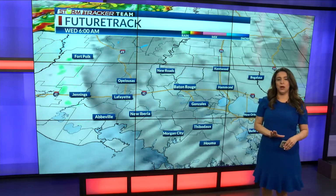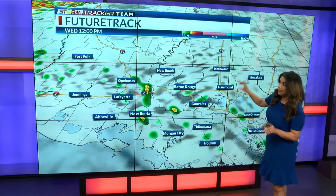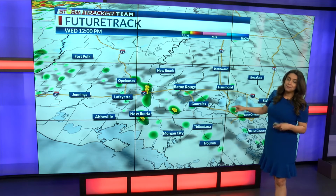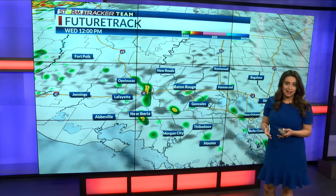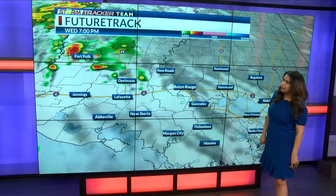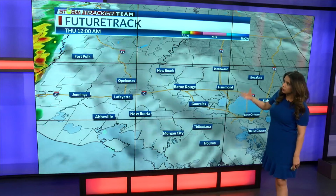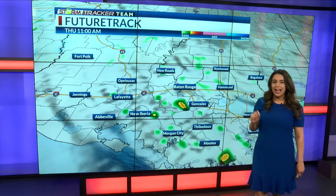Keep in mind, it's just one model run, so it's just something we have to watch and look at current trends and then watch to see if the model runs lean more that way. But for now, just know that that possibility is there. That's why we have that flash flood watch in effect. But it is showing again some dry time, at least for Wednesday, before more storms pop up on Thursday. But it's really not picking up on much after today.